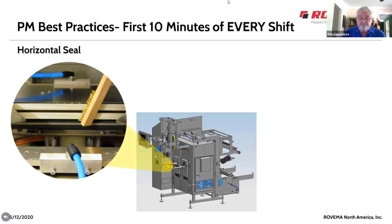Okay. Yes, we do recommend that you use a plastic that doesn't melt. Of course, with our jaws, your temperature ranges should be somewhere around 300 to 350 degrees maximum with the majority of films that are used on these machines.